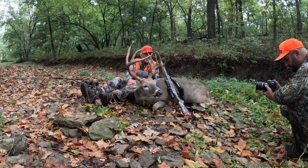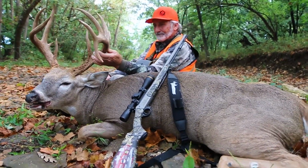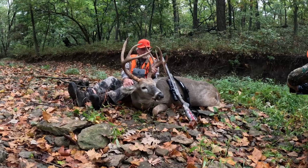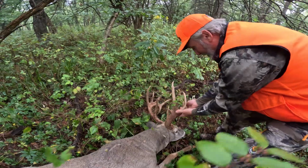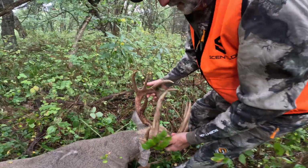Happy birthday, Dad. Yes, Cody. Love you. Love you too. He's gonna be 275 pounds. This is one of the biggest body deer I've ever seen. Congrats to Forrest and the Thurstons for getting it done early. And you know what? Contact, mister.